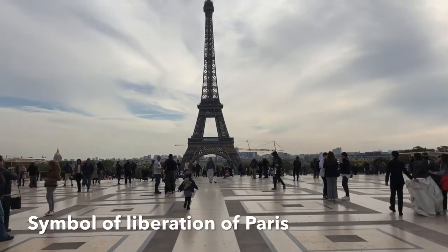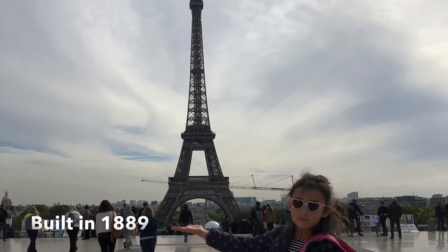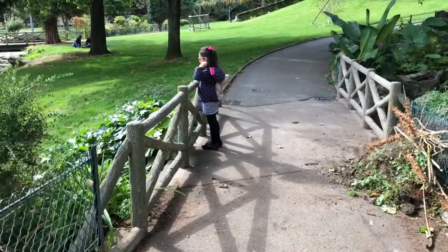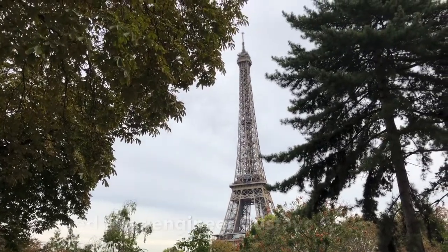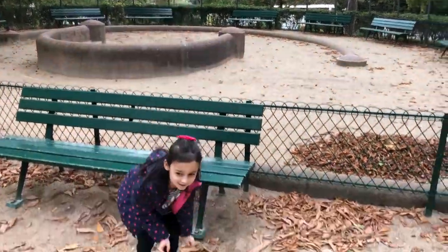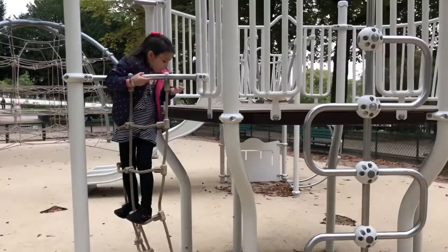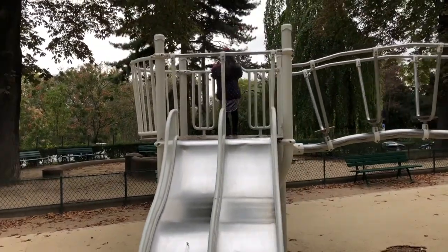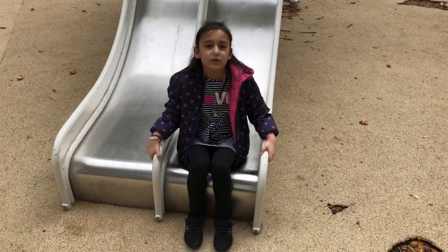Eiffel Tower is the symbol of liberation of Paris, built in 1889 and named after engineer Gustave Eiffel. Let's go to see more of this beautiful city. Let's go!